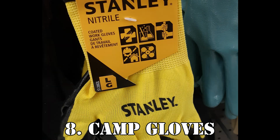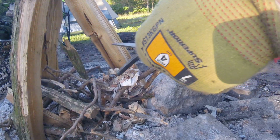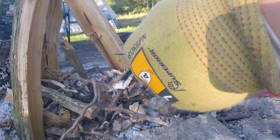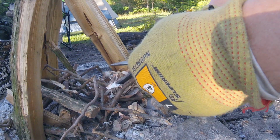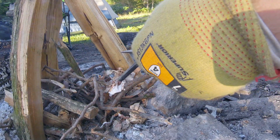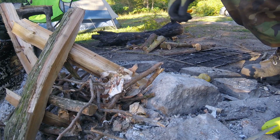Number 8. Camp gloves. I myself use a pair of these Stanley work gloves from Dollarama, and they've held up to multiple trips without complaint. Something simple, yet effective to prevent cuts and scrapes while performing camp tasks like chopping wood, setting up your fire, handling fish, and so on. They're cut resistant, have a coated rubberized grip, and come in various sizes. You can find these in the hardware section as well.